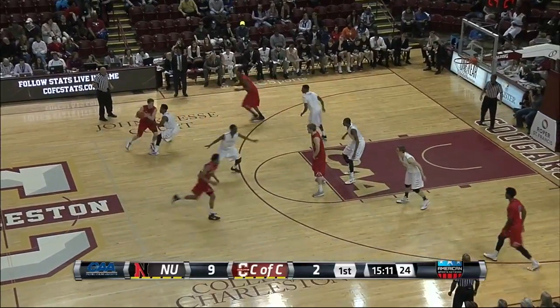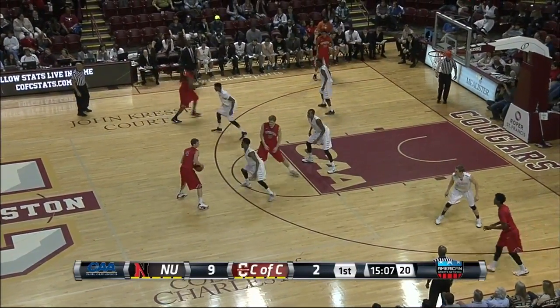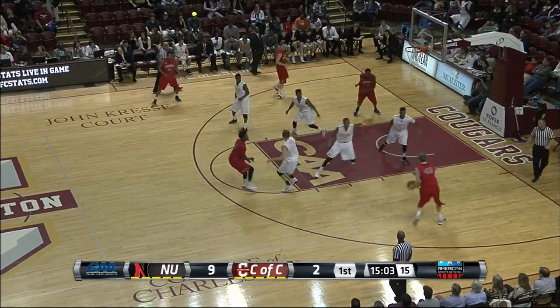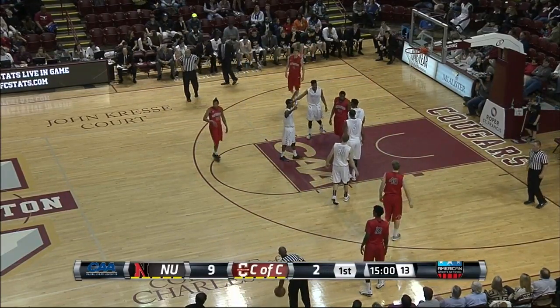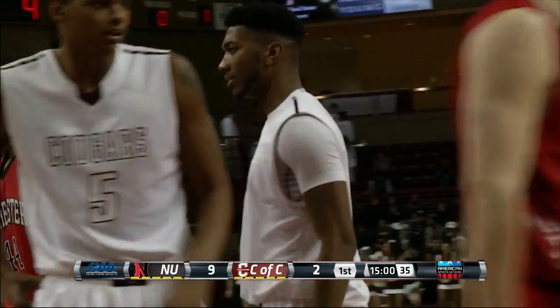Yeah, the 4 turnovers by the College of Charleston has gotten them off to a slow start here. But their defense has been the thing that has kept them in games, among the best in the league, field goal percentage defense and scoring defense. There's a bump, and it's going to go against the Cougars. As Donovan Gilmore, the 6'7 freshman from Greensboro, picks up his first.